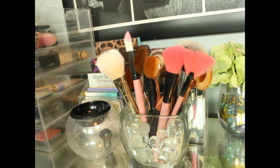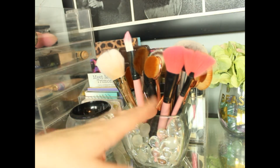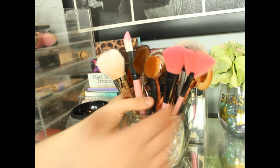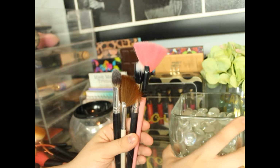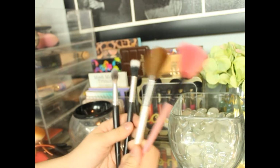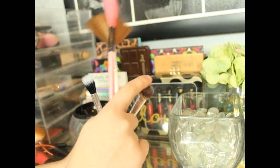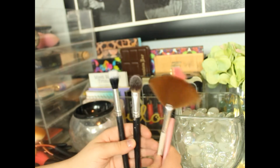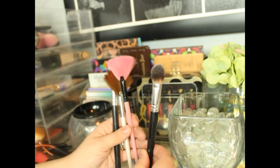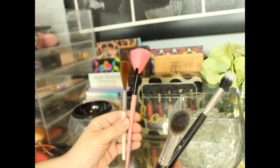Actually, you know what? Let me take these out and separate them by category, and then we can either put them in the good holder or the giveaway holder. That's what we'll do. Okay, so first I have these 4 brushes, and these are the ones that I use for highlighting. I have 2 fan brushes and a stippling brush, and then this more densely packed tapered brush, which is what I usually use if I want a really intense highlight. So you have one for really intense, a little bit less intense, and then if you just want a very detailed highlight, I use these.